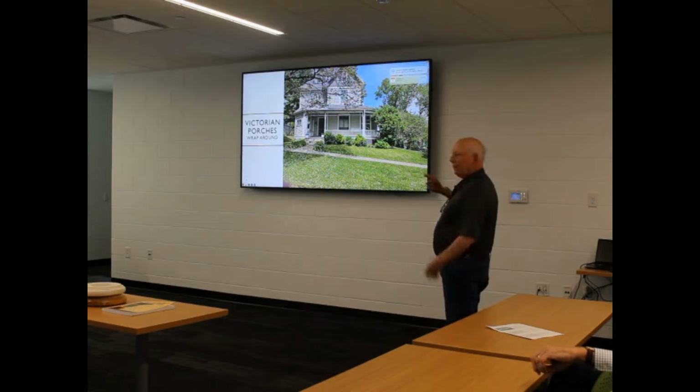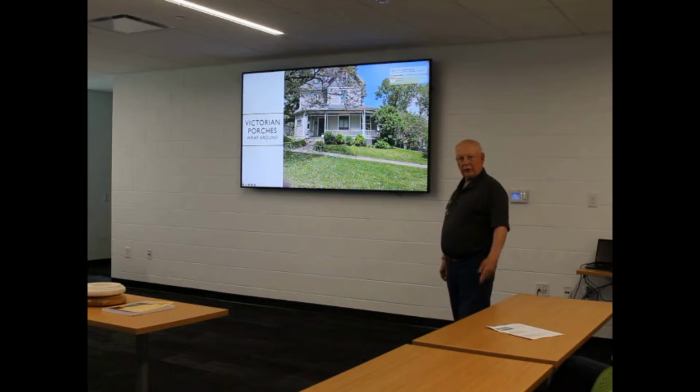And here's another one. It's not a full wraparound, but it's a partial wraparound. And they've screened in part of it too, which in Iowa this time of the year, screening a porch in makes a lot of sense. The mosquitoes and things like that can be quite bad.